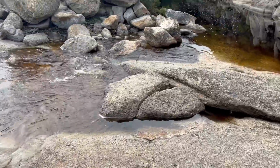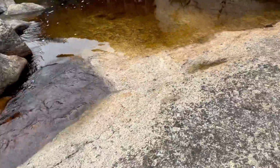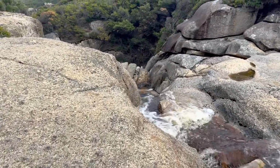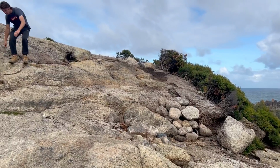So basically, you come in through here, cross in through this little river spot, and you can see that's where you got to go up there, and you got to drop off straight here. So that's why it's famous for being scary, but it looks quite easy to actually crawl up it.